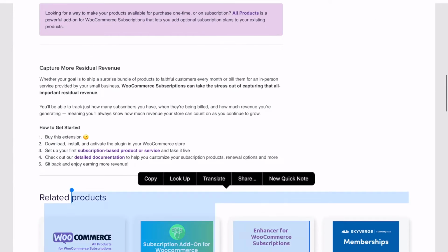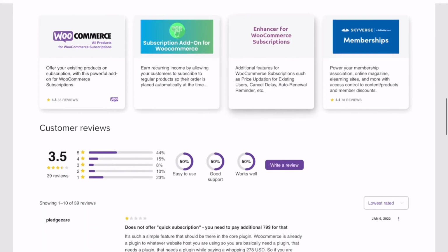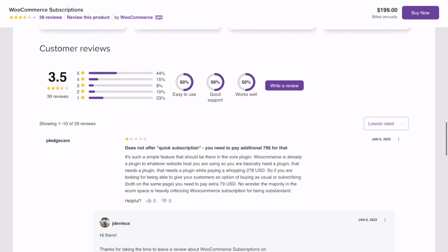One of the downsides to this plugin definitely is that it doesn't do everything for everyone, and that's reflected in the customer reviews with just a 3.5 star rating. Note that this is their all-time rating. You can see that most people sit on the fence. 50% of people are saying it's easy to use, 50% say it has good support, and 50% say it works well. You can see that there are a lot of 1-star reviews: while 44% have a 5-star review, 23% of reviews are 1-star. So it does suggest quite a lot of dissatisfaction.